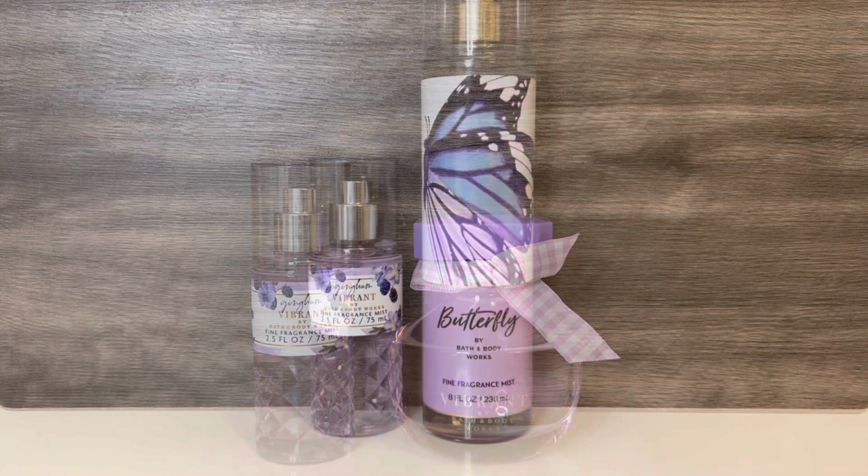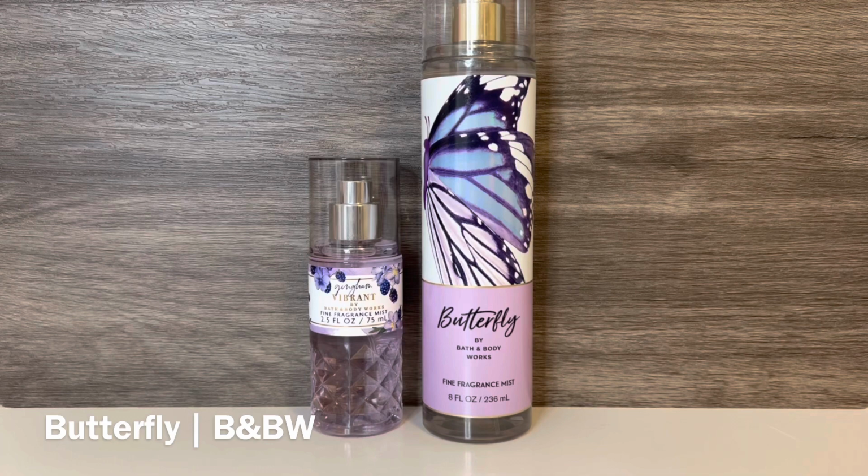I have one comparison for Gingham Vibrant, and that's Bath & Body Works Butterfly, which has notes of raspberry nectar, iris petals, and airy vanilla. And this is a nice sweet floral scent with syrupy raspberry. It has a fresh, airy quality, and the vanilla has a light bubblegummy sweetness to it. The floral is soft with a slightly powdery feel, so you can definitely see the similarities between these two scents.